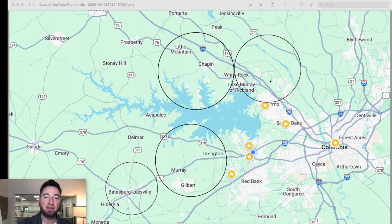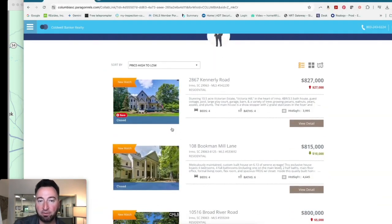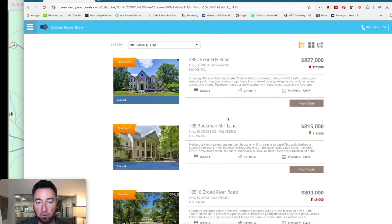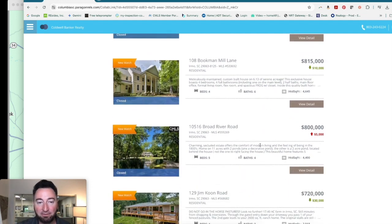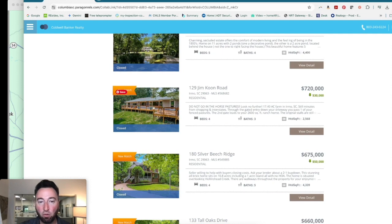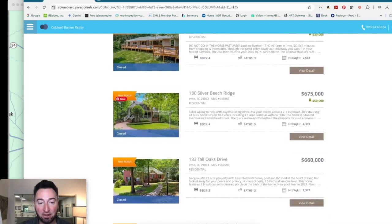And typically in this area, if you find a good high school, the feeder programs are also going to be good as well. But in Irmo, right here, we've got an $827,000 house on 10 acres, an old Victorian, beautiful. Got another one on 6 acres, 815. There's another one with a pond for 800, 720 for 17 acres.